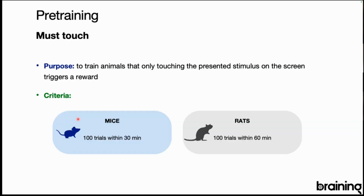So what is the goal of this step? We try to further enhance the animal's interaction with the screen by implementing this rule that the reward is given only when the image is touched. So we strengthen the animal's ability to focus on the task, preparing it for more complex tasks later on. What do animals need to do to get to the next stage of the pre-training?